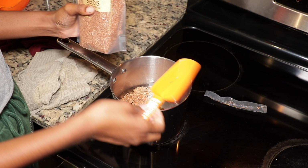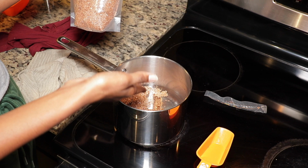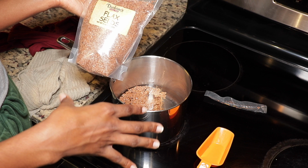And y'all, this bag will last you so long when it comes to making flaxseed gel. Just this amount right here is going to make a lot. So we have all this left. So flaxseed gel is a very inexpensive gel that, from what I remember, works really, really good on natural hair. So we're going to see how it all turns out and everything.